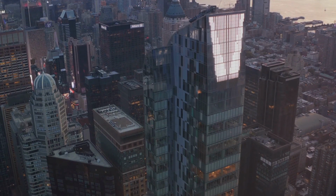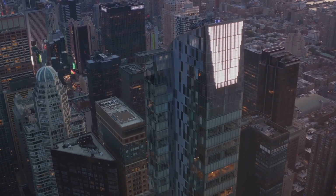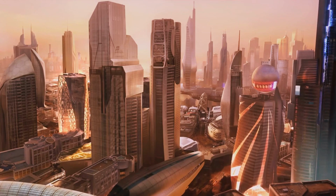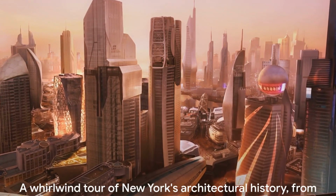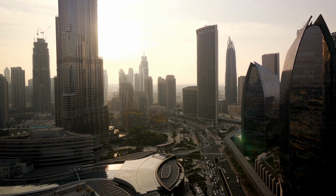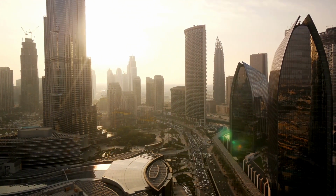Finally, we look to the future of New York's architecture. The city's skyline continues to evolve, with new buildings pushing the boundaries of design and technology. The future promises to be as exciting as the past, with sustainable design and innovative materials set to play a pivotal role. So there you have it, a whirlwind tour of New York's architectural history, from its humble beginnings to the dizzying heights of its skyscrapers.